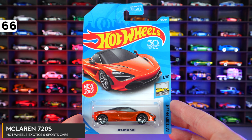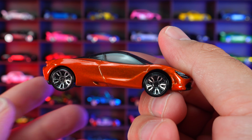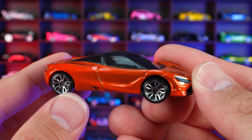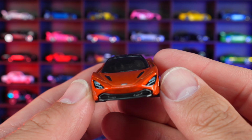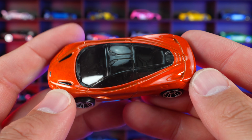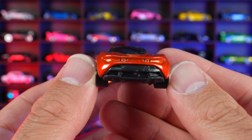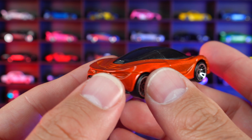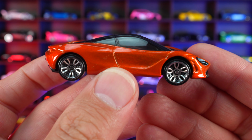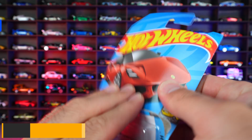McLaren 720S from Factory Fresh. And this McLaren in a nice burnt orange color. We've got those chrome wheels on there. Not really a big fan of these wheels. And in the front end, we do have those nice stamped lights right there. The levers on the front end right there, all blacked out for the roof and for the windows and all that. And look at the back, the nice diffuser and all that. Just a good design car. And they came out with a lot of different color variations after this. It's a great casting.